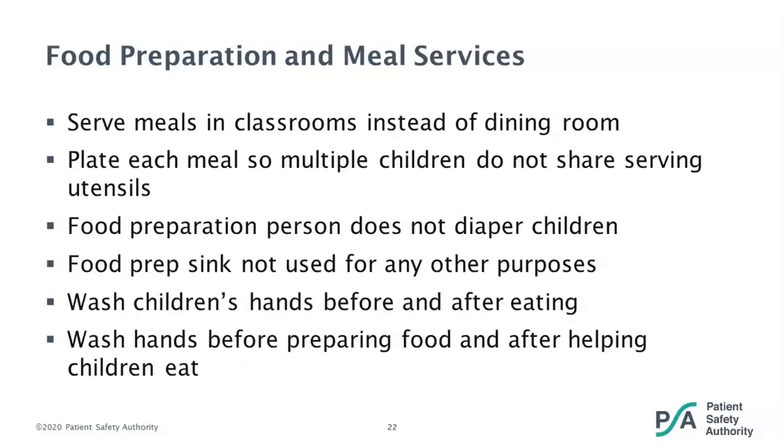Food preparation. If you normally do group dining, this is the time to separate it out and serve the meals in the classrooms. If you normally do family-style meals, do not do that now. Plate each child's meal so that multiple children are not touching the same utensils. The food preparation person should not also be diapering children. The sinks used for food preparation should not be used for any other purposes. Caregivers should ensure children wash their hands prior to and immediately after eating, and the caregivers should wash their hands before preparing food and after helping children eat.